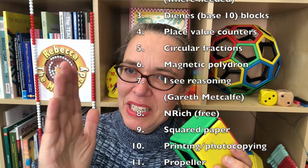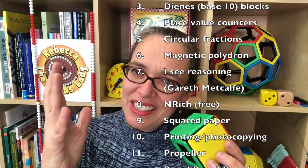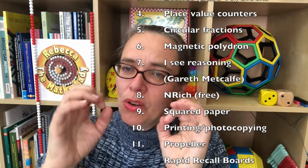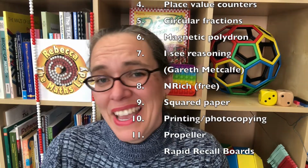Because you're looking at centimetre squared paper, so it shows the surface area in square centimetres, and then you can fold it up and fill it with the Dienes ones, which are centimetre cubes. For the children who are flying, it's worth buying Gareth Metcalfe's IC Reasoning books.